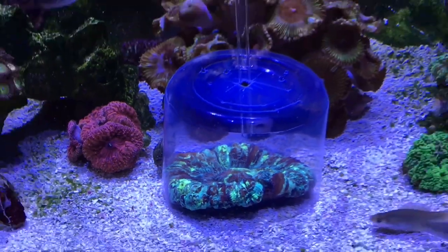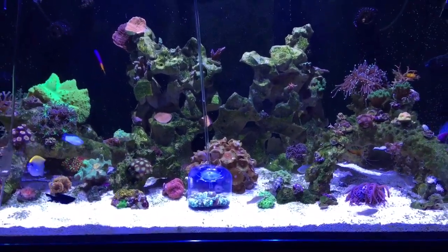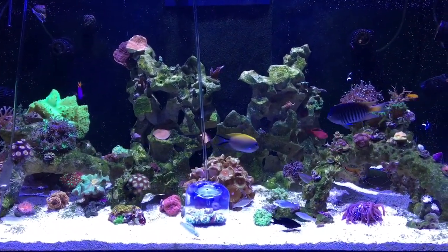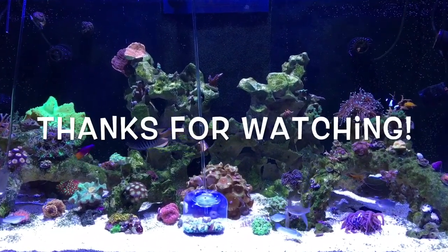So I'm going to get the tent off there and start up the flow again. Of course I couldn't duplicate what happened the first time I fed the Grow Plus Color LPS food from Fauna Marin, but I'm still pretty happy with this food and I'm going to keep using it.